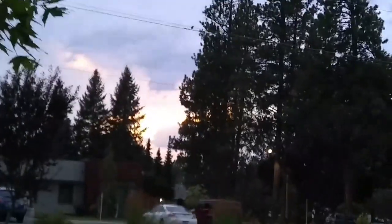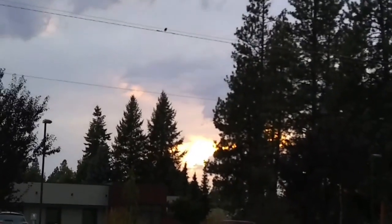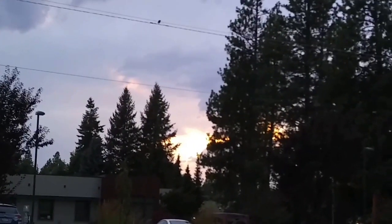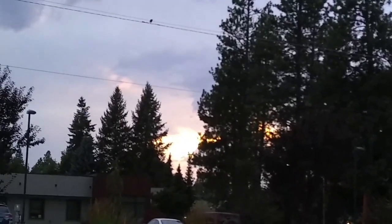Okay. Now all the other parts that were lit up have basically gone gray. Okay, just that one little part right there. Wow. When I look at it through the viewfinder, it looks like that clear spot in the sky is a disc, but it's a clear spot. It's showing a different color of blue sky behind it. Okay then.